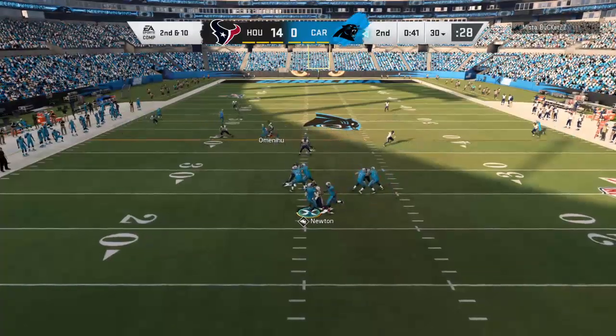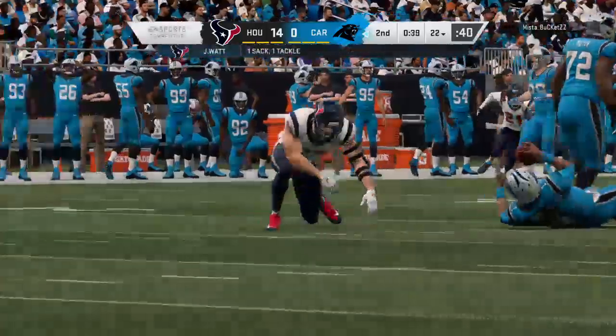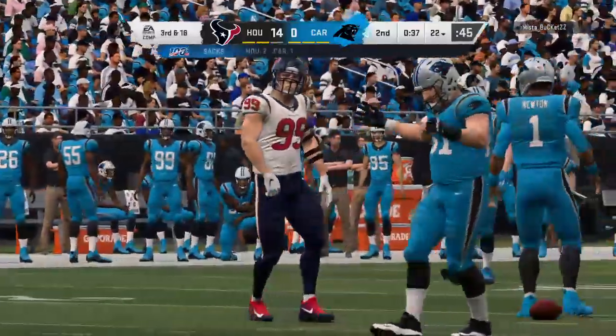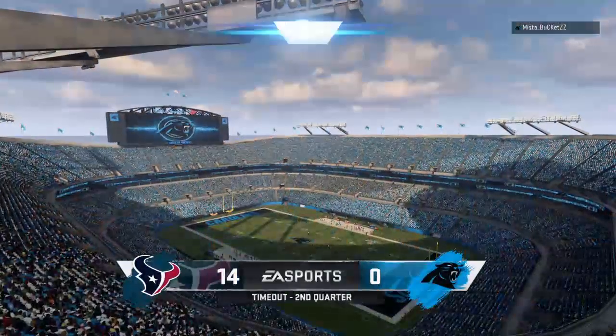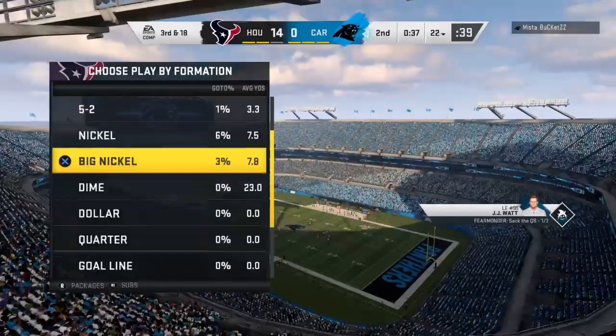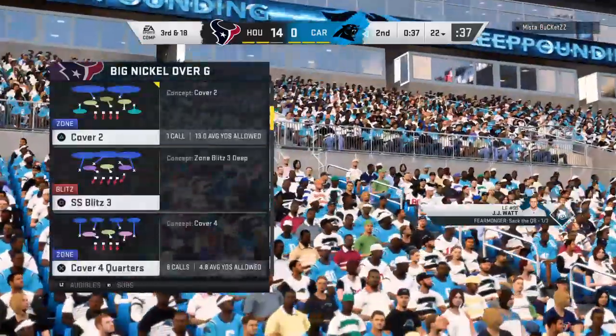To throw again on second down. Newton. And they get to Newton and take him down for the sack. Now the Texans will burn the first of their timeouts as the clock will stop with 37 seconds to play in this first half.